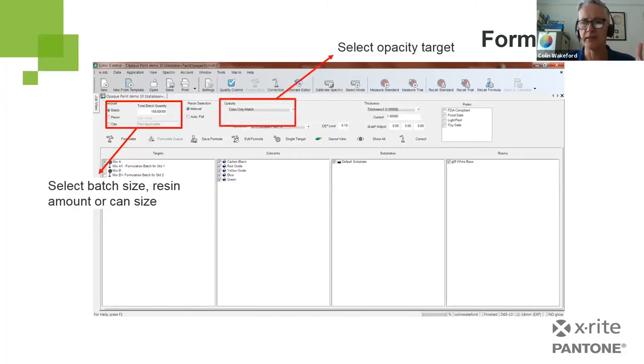In terms of matching, we can set it to predefined opacity or contrast ratio, or we can say we just want a color only match if something is going to be a tricky match if we include opacity in it.